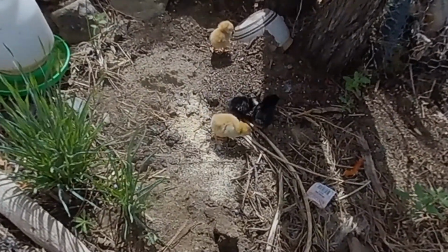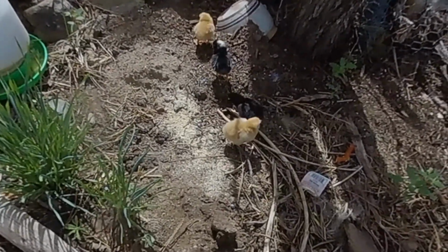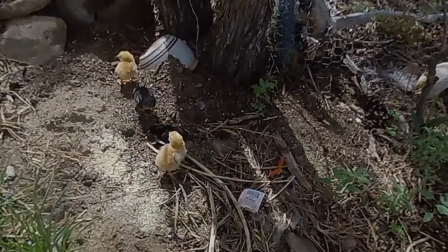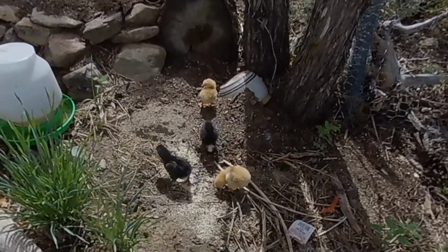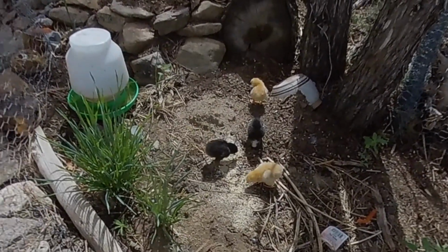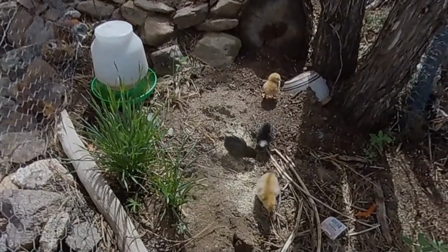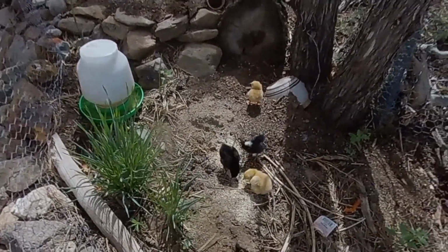Anyways, I had 7 eggs hatch, and I had 3 die. 2 of them, I think, were my fault. Their feet swelled up, and they couldn't move. They couldn't extend them. Instead, they were stuck by their head, like they were still in the egg. And that happened to 2 of them. The other one, I don't know why she died.